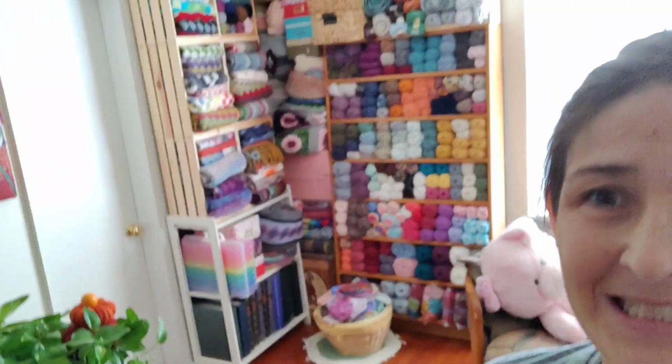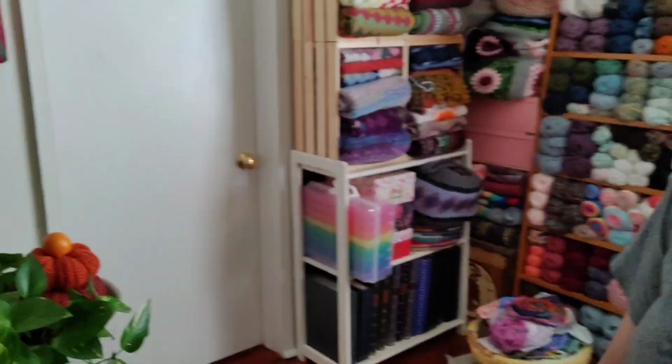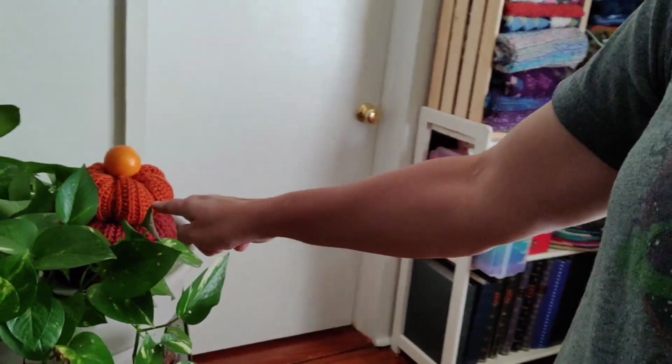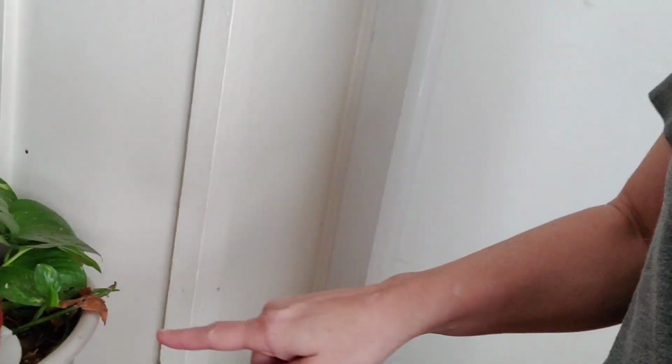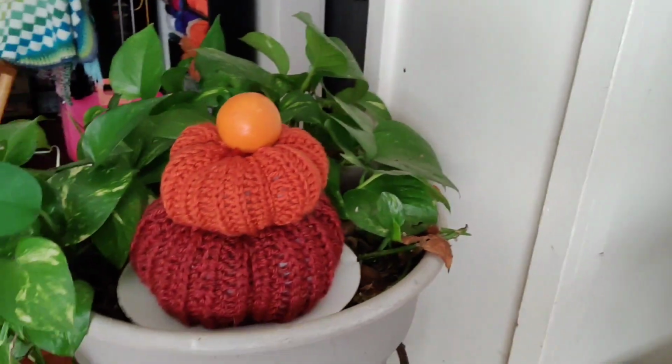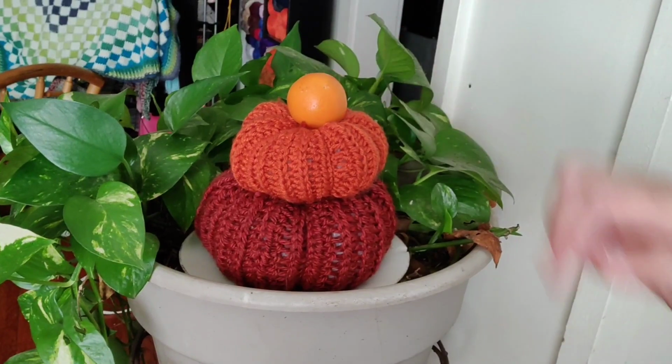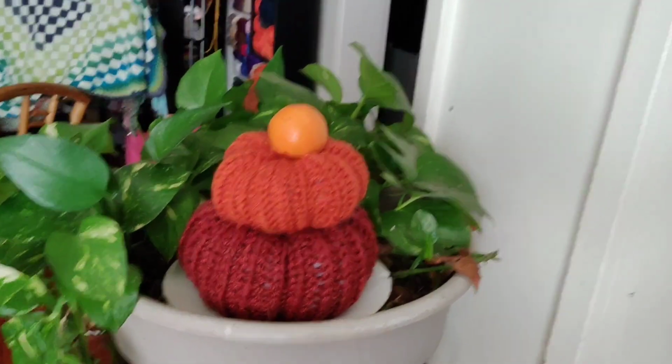Oh, and see this little thing over here? Well, I have some pumpkins that I crocheted. I haven't put a stem on them yet, so I just put a little orange on top. That's how I roll.